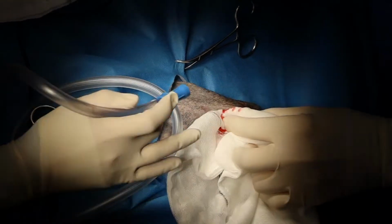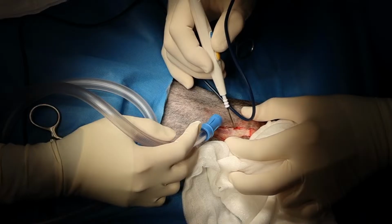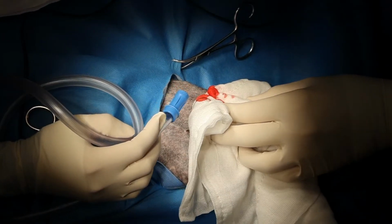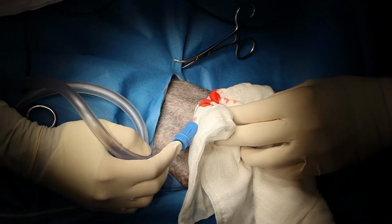And so we had every intention of going in, doing a CT scan and retrieving a big coronoid fragment.